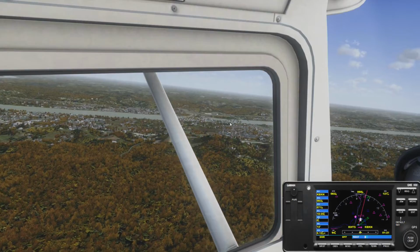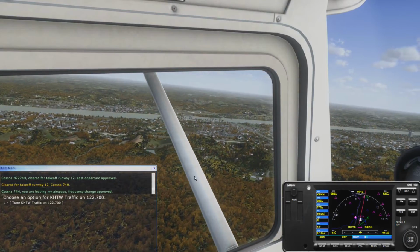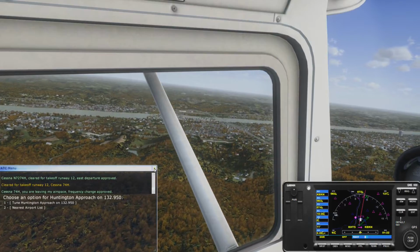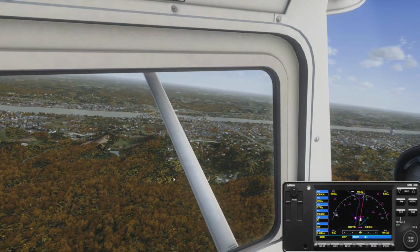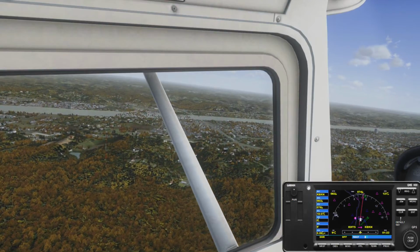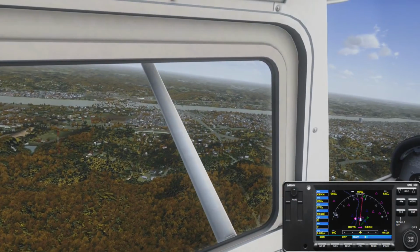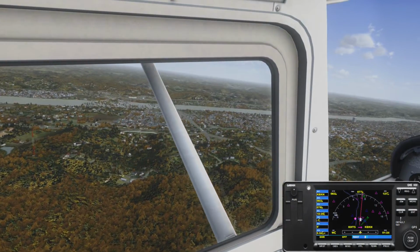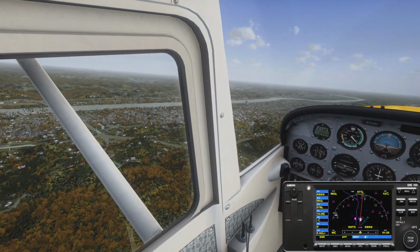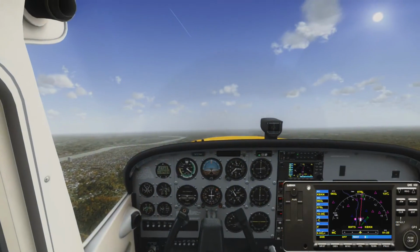And that looks strange. You've got trees and stuff in the water. Hotel, you are leaving my airspace. Frequency change approved. That's awkward. We might need to run the FTX config tool. That looks... I don't know why that would be like that. Yeah, it shouldn't be like that at all, obviously.